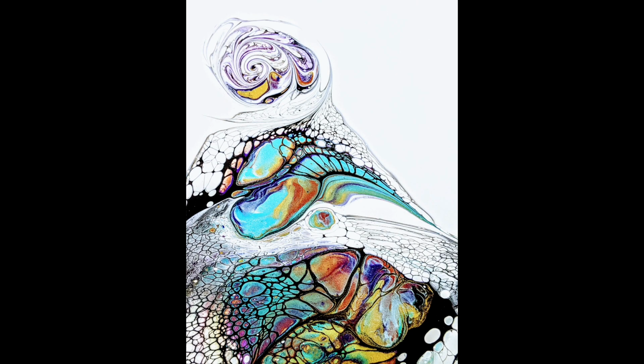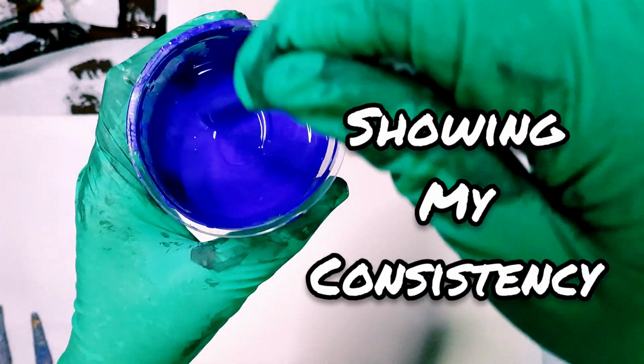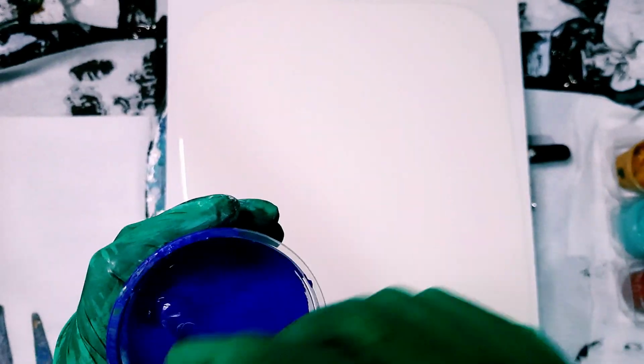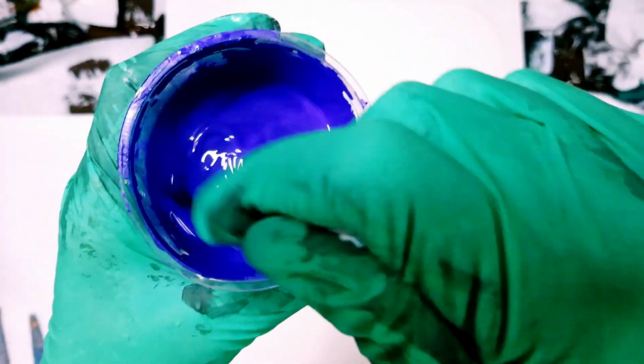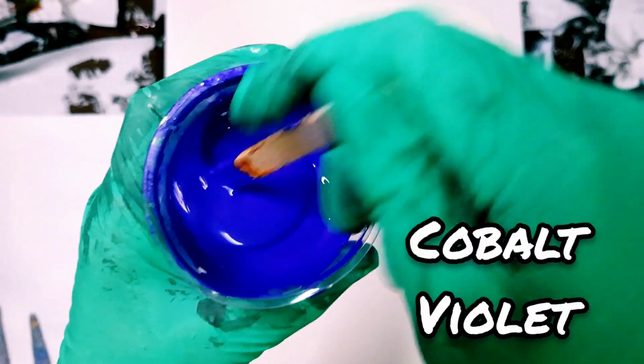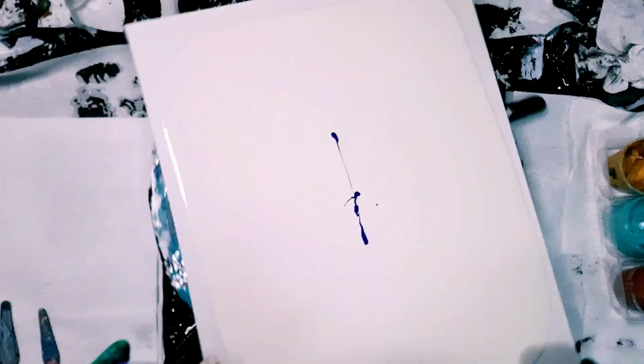Today's piece is a 16 by 20 inch canvas, deep-sided gallery wrapped, and I'm showing you the consistency of my paints, just so that you can see, as I don't measure. It's easier just to see the consistency I'm using. Right, I'll put some music on and be back later.